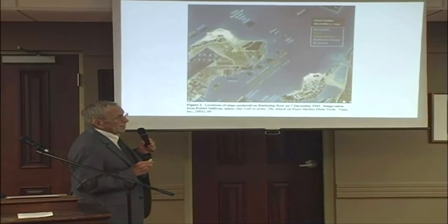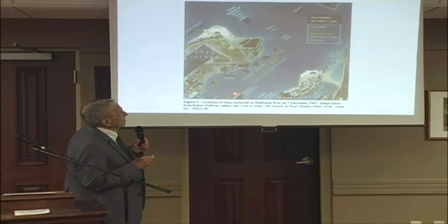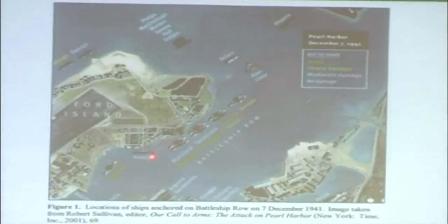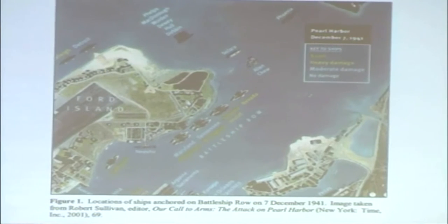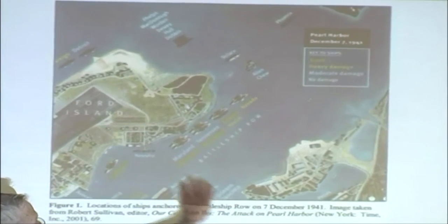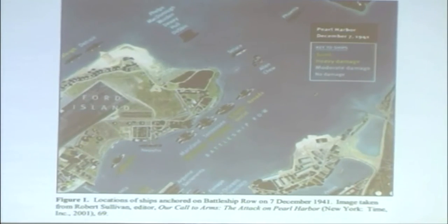This is the configuration of the Navy base at Pearl Harbor on December 7th. That is the USS Oklahoma. That is the Maryland, Tennessee, West Virginia, Nevada. I'm sorry, that's Vestal. That's Nevada, and that's the Arizona. The Oklahoma was in line as the first attack came in from this direction. It was really the only ship they couldn't miss.